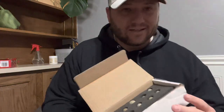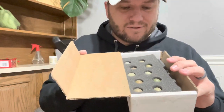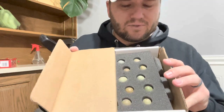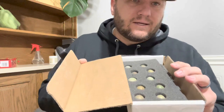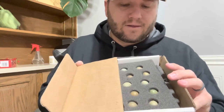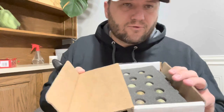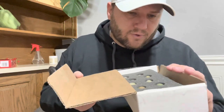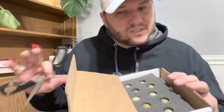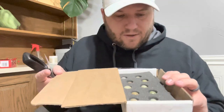Here is our button quail eggs. And it looks like most of them are a darker color, which is okay. It just might be a little hard to candle them, but we'll try it out. I'm going to mark them 1 through 10. I ordered 10 eggs. We got 10 eggs here, so I'm super grateful for that. And maybe he put the other eggs in there just to add some volume to the box so that everything works out well.